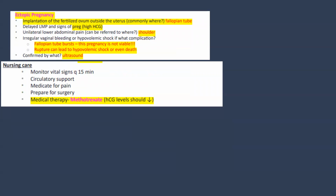This is not a viable pregnancy, though. This is whenever it's a pregnancy that's going to be in the fallopian tube. If allowed, it definitely would burst. Rupture could really lead to hypovolemic shock or even death. And it's usually confirmed by the ultrasound. They're going to assess where actually everything is. So pretty much that's what it is. If caught early, they can actually give methotrexate, and the HCG levels should diminish.